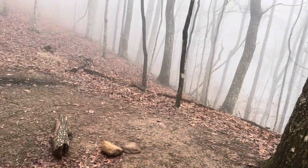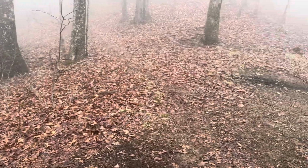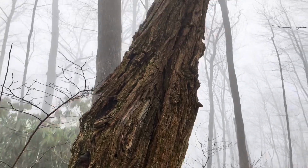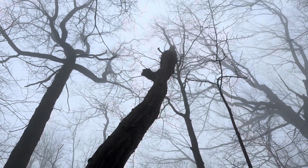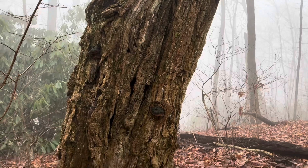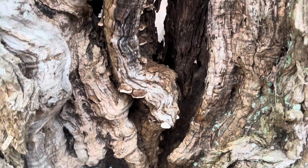There's a tiny little campsite right here, just past that intersection with Brown Fork Shelter. I'm not sure, I think this might be a locust tree, and if so, it is the biggest locust tree I have ever seen. It does look like locust bark. Look, I found Rosie in the locust tree, right under the little mushroom village.